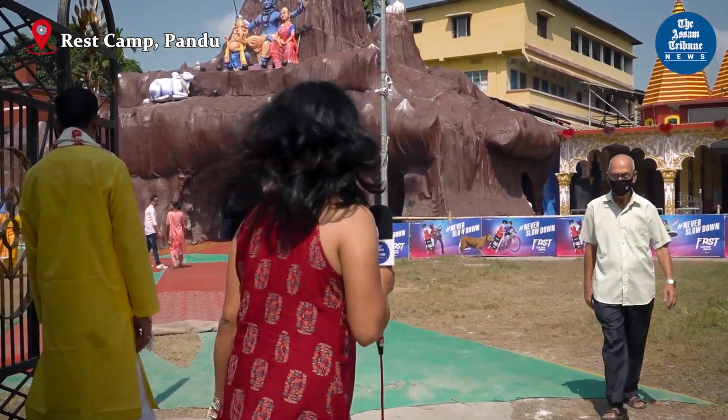This particular pandal is organized by Malegaon Rest Camp Kalibari Durga Puja Udjapan Samiti. We all loved aquariums, and this particular pandal is themed as an aquarium. The budget of this pandal is 40 lakh rupees. Come on, I'll give you a virtual tour of this pandal.